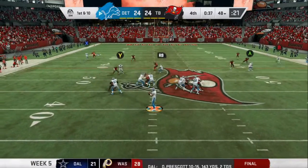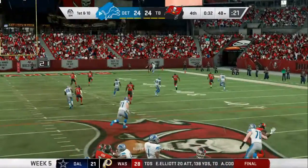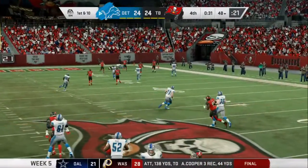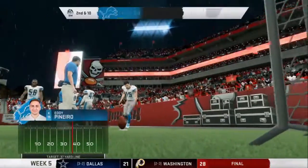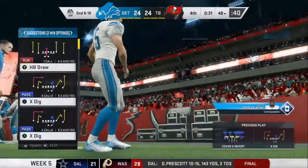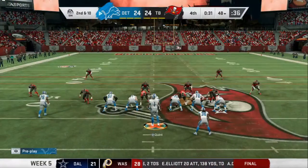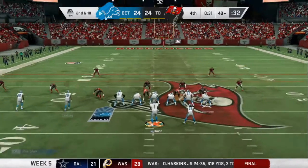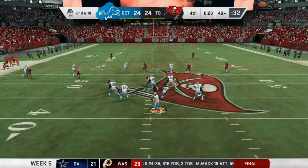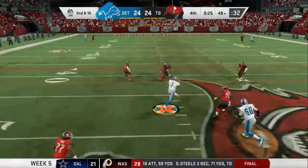They'll set up a throw. Airing this one out for Fitzgerald. And that is incomplete. Took a shot there on first down, but he couldn't reel it in. So now 2nd and 10 after the incompletion on first down. On play action, they'll throw. Forced out to his left.